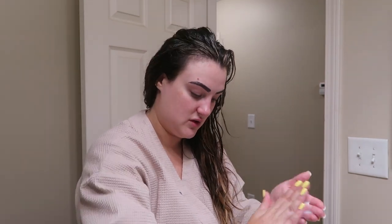So yeah, this is bad. This is very, very bad. Oh, yikes. So I'm gonna start with one pump at a time, and basically just divide my hair in half and just run it through roots to ends.